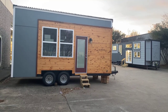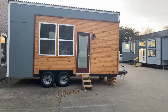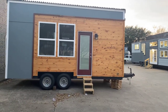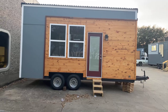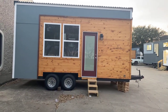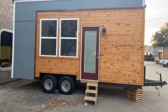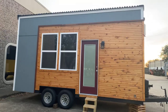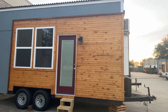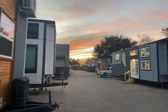Just wanted to give you guys a sneak preview of some of the houses, well, all of the houses that we're gonna have open for tours this Saturday. So this is a 20 footer. You'll be able to go inside this one. It's new to our shop. We've got it here on consignment, so it's for sale. And you can read more details about all these houses on the events page.